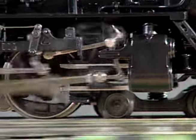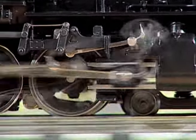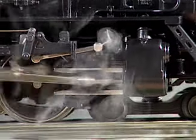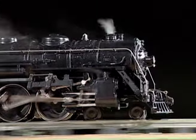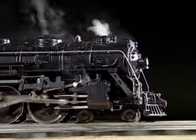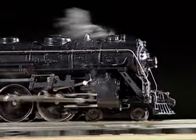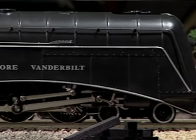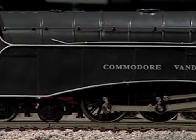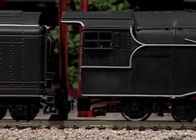Everyone loves to see a steam engine in action, the puffing smoke, the huge driving wheels with the moving rods and pistons, and the sound of the whistle. All this makes an impression that lasts forever. And I think the best-looking steam engines were the Streamlined steamers made in the 1930s.